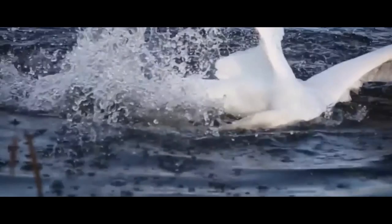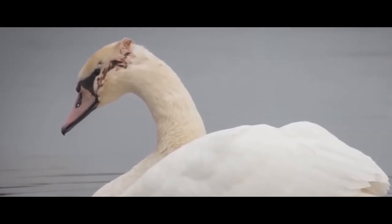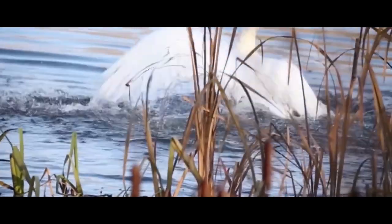Was the mink really going to eat the whole swan? Or was it just an exercise to improve its hunting skills? The animal grabbed the bird's neck with its sharp teeth, but thanks to its powerful wings, the swan managed to fight off the attack, although it did get injured.